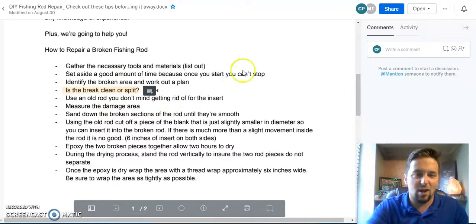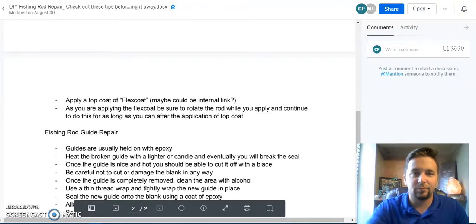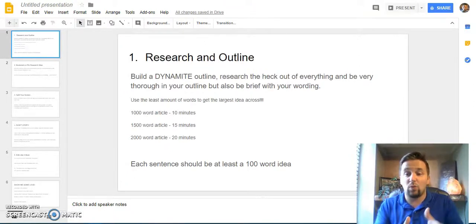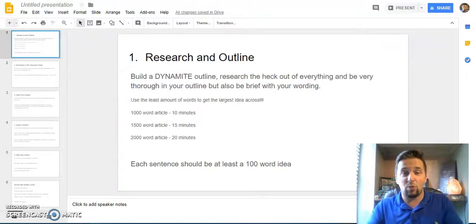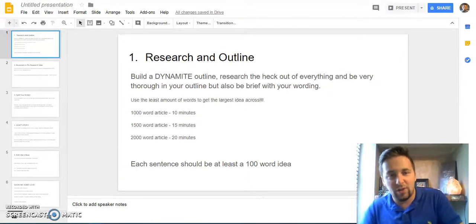And make the outlines long. Make the outlines nice and long. So for a 1,000 word article, you should be able to create that outline in 10 minutes. Boom. Every sentence that you put in your outline should be worth 50 to 100 words, right? Because that's going to get you to that 1,000 words, plus your introduction and your conclusion and any additional filler. You should easily be able to hit 1,000 words in 10 minutes doing your research, okay?